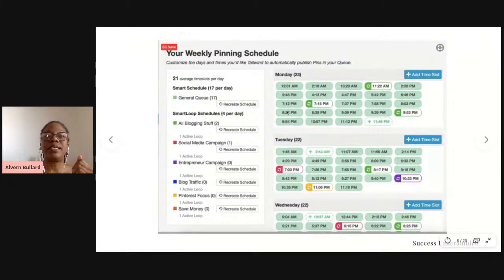you have the ability then to set up a schedule. So the suggestion is that you do a minimum of 20 pins every day to Pinterest in order to keep visitors coming back to your blog or website every day. So I set mine up at 21. As you can see in the top left-hand corner, I have 21 there.